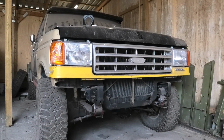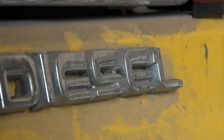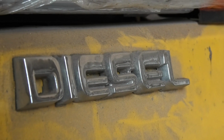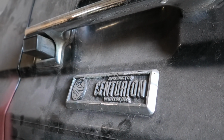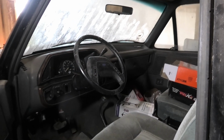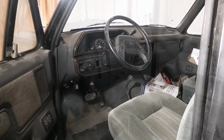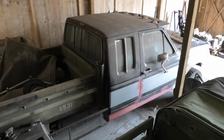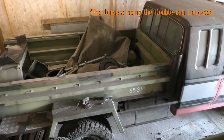This is a 1991 Ford F250 with the 7.3 liter V8 diesel. It was in the Centurion spec, which from what I can gather just means that it was redone by Centurion and had a slightly nicer cabin. It's an extended cab long bed, and that means it's only about a foot shorter than the longest model you could get at the time.